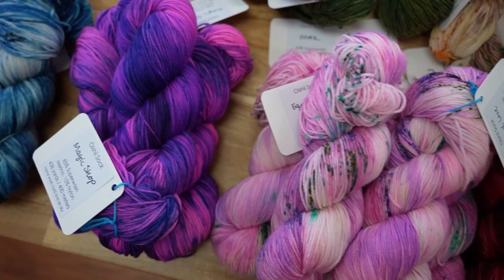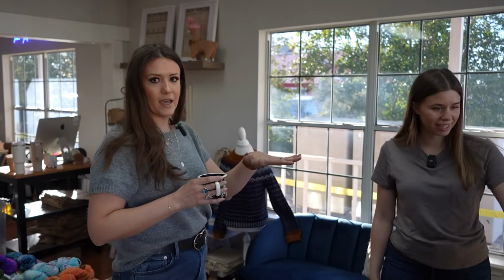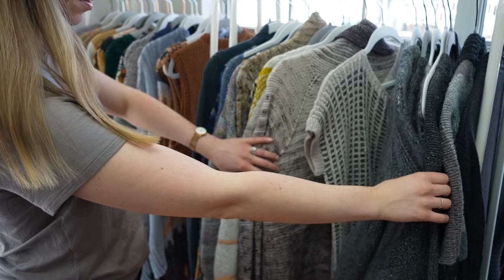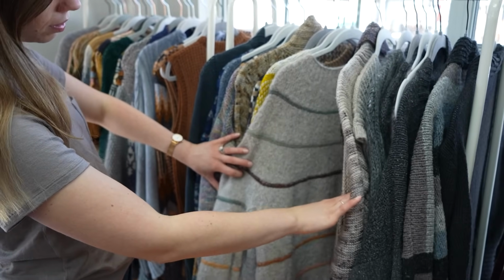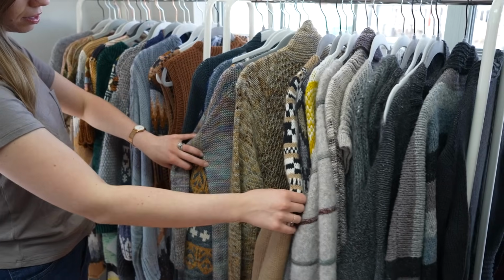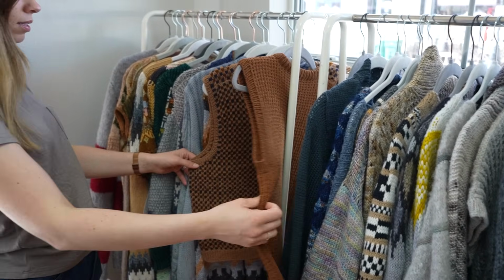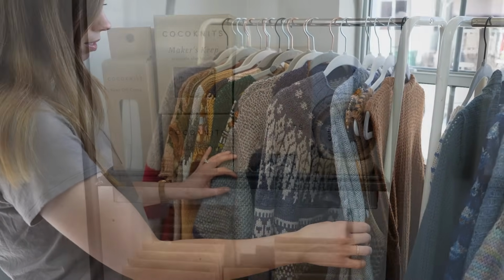Got that all here. And then you're going to move right over here and you're going to see not all, but quite a few of the samples that we have made up for people to browse. Do you knit most of these? Yes. Not all of them. I would say probably around 80%.